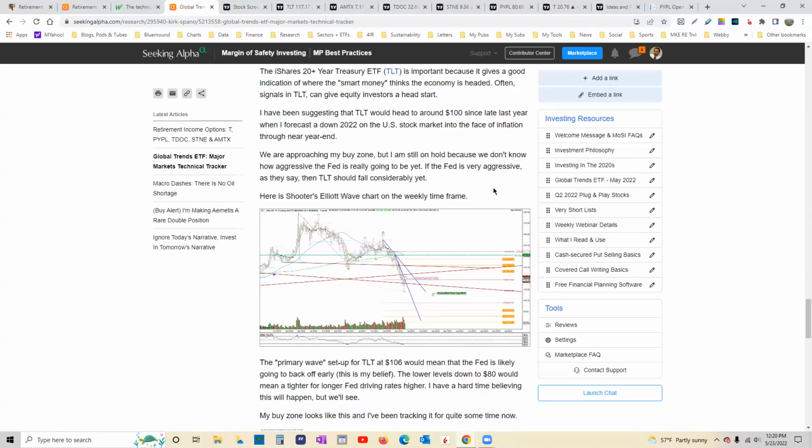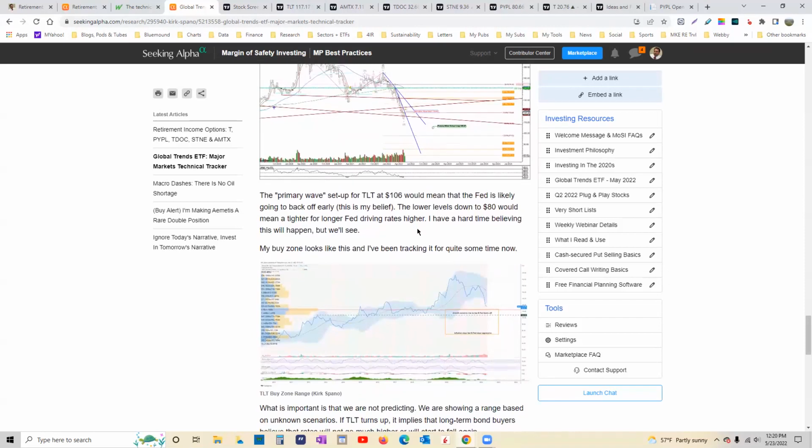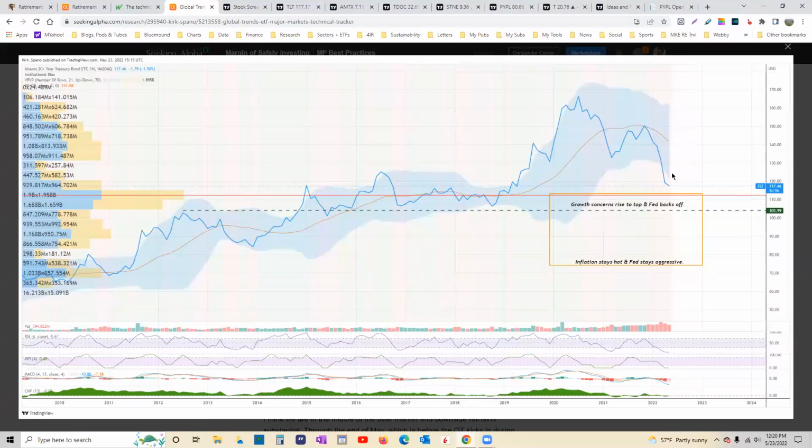So when TLT is headed down, that means that the market's expecting higher interest rates. And when TLT stabilizes, it means that the market is probably expecting, well, this is where interest rates are about going to stay. Now, the question you should ask yourself is, do we really believe that long-term interest rates are going to go up much and then stay up? Because that would imply a remarkably bullish overall economic sentiment for a long period of time.